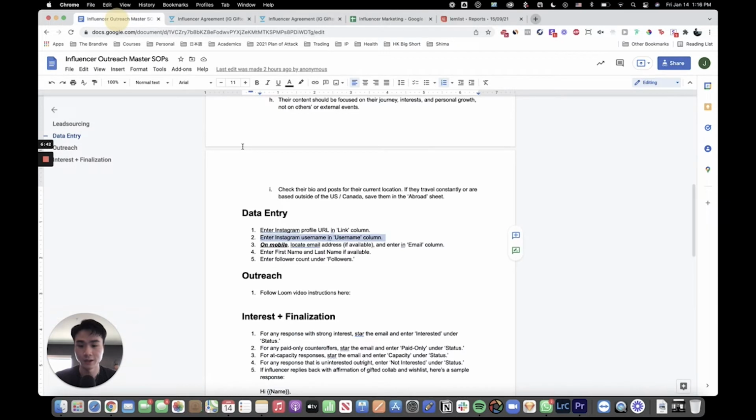So over here. And then on mobile, this is really important because you actually can't pull this up on your computer. So you also want to have your phone next to you at all times. On mobile, you want to locate their email address if it's available and enter it in the email column. This is generally for people that have business accounts, and I find that a lot of even micro influencers nowadays have business accounts. And even if they don't have it there, they probably have their business email listed somewhere in their story highlights or something. Somewhere in the profile, they're going to have a way to reach out to them.